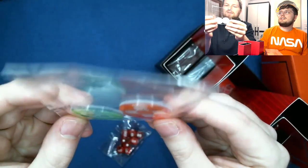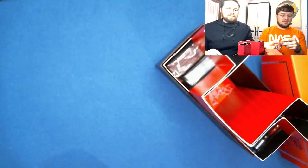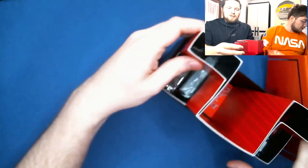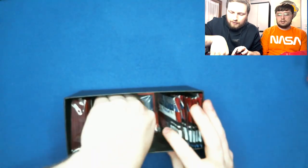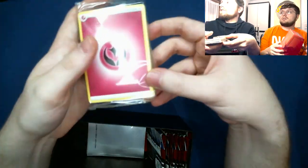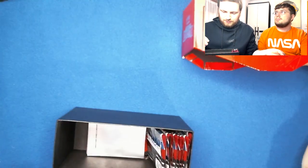And some, I'm assuming these are condition tokens, like for poison. Oh, they're poisoned? Yeah. Oops. So that's pretty neat. Let's go ahead and break the rest of this open. We have some, I think these cards are just energy. A fairy energy on top. Oh, they got fairy in here now, I guess?